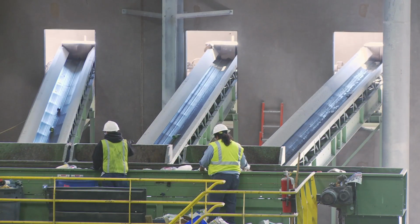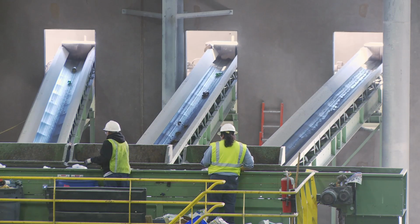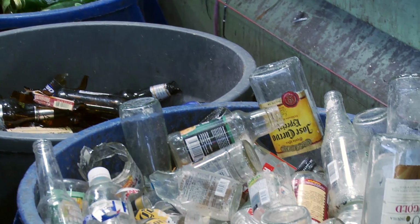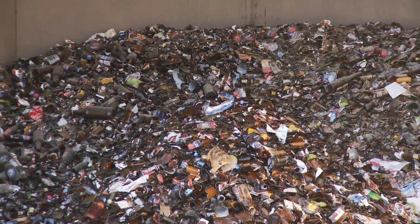The paper, plastic, and metals have all been removed. In the last stage of the sorting process, the glass is hand-sorted into color categories. Green, brown, and clear glass are hand-separated into their respective colors and crushed. The broken chips fall into piles that can be scooped up and shipped to manufacturers.